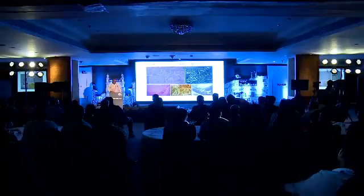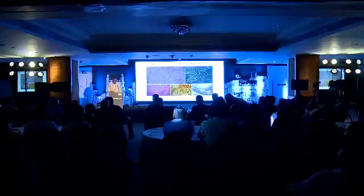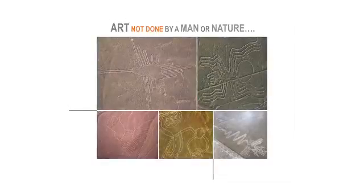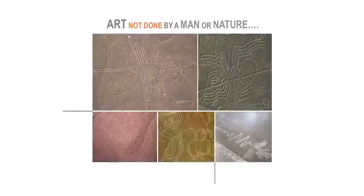So this is one belief that probably this is not done by man and this is not done by nature. Some of our neighbors somewhere have done a painting on earth. You mean to say they are still there somewhere. This is how they have created it. These are the images really existing. Now coming back, this one image of a person.